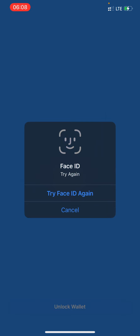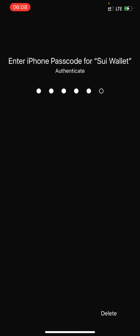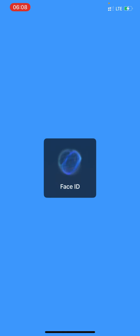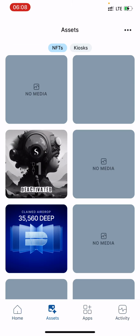I'll be showing you how to go about checking this. As you can see, my main wallet, the main wallet I'm even using right now, it doesn't really even have the name service. But if you want to check it, this is what you need to do.